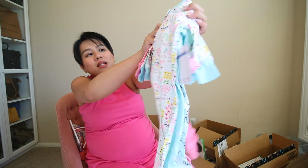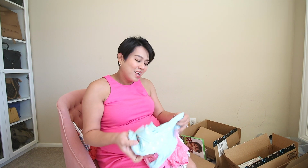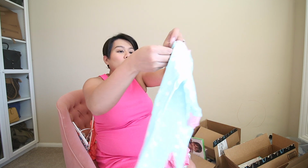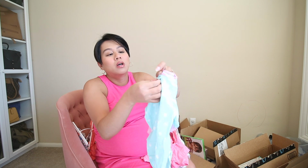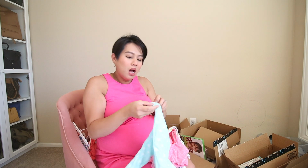It's onesies! We're almost done, you guys, don't worry. Some of the onesies that I have from baby number one are the button onesies, which I do not recommend. So that's why I got more onesies for baby two, and it's these zipper onesies. Bless you! So now I'm just gonna buy a lot of zipper, not onesies, sorry, sleepers.